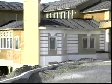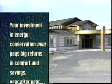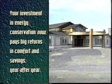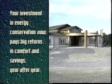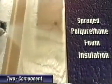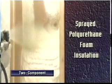Even a race car driver knows that energy and conservation are the buzzwords in residential construction. And even a world-famous race car driver cares about getting the best possible return for his housing dollars. Mario Andretti knows that a single investment in energy conservation now, while his house is being built, will pay big returns in comfort and savings year after year. That's why Mario's house includes some of the most advanced energy conservation technologies on the market.